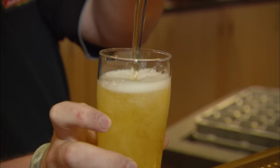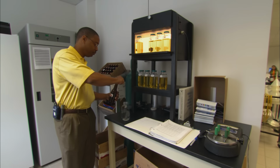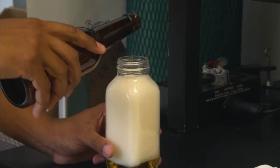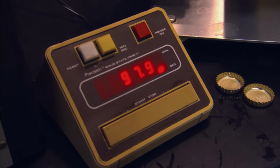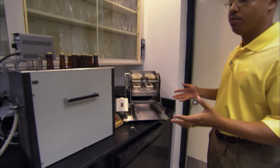Pour a Budweiser, and the frothy, foamy head is a direct result of krausening. It's a signature look of lager that's taken very seriously. To make sure the brewers have got it just right, researchers use automatic pourers and foam analyzers to measure the bubbly beer head. Will Allen is the brewmaster at Anheuser-Busch's Pilot Brewery. This particular instrument measures foam.